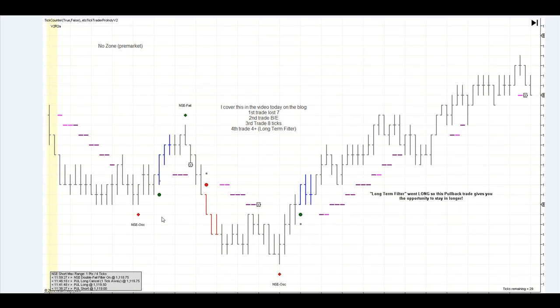So August 5th, I cover this in a video on the blog on this day as well. There's the first trade, first trade out of no zone. We lost 7 ticks. Second trade was a break even. Why? Well, the second NSC that follows no zone is a great recovery trade if the first NSC at a no zone fails. After 4 ticks of positive price action, we take our stop loss to break even.